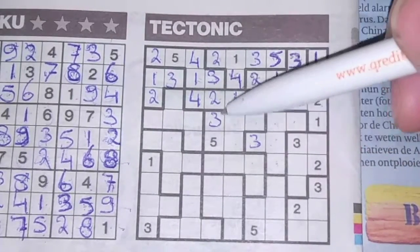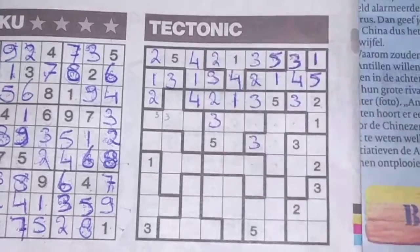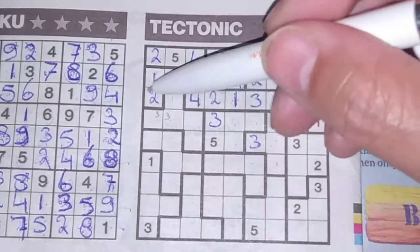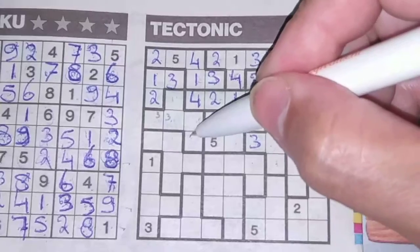These two boxes cannot be a 3. That box cannot be a 3. So 2 boxes left for the 3, here or there. These 3 boxes surround the 2, cannot be a 2. That box cannot be a 2. 1 box left for the 2 should be there.